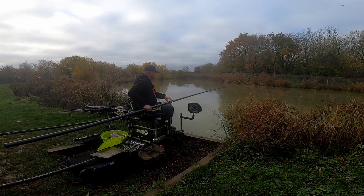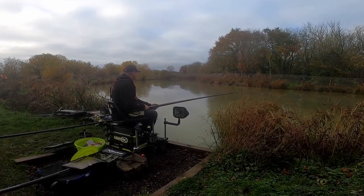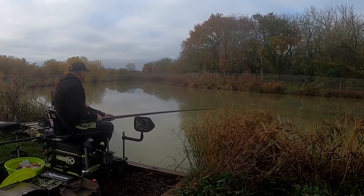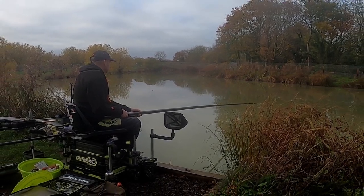I've got a little pot on the end, toss pot on the end. A few micros. Pop them in, just like that. I'm using a tree over the far side there as a target to try and keep it nice and tight. I've had one bite, as I said. The float just dipped about an inch. As soon as I turn the microphones on, ting ting.